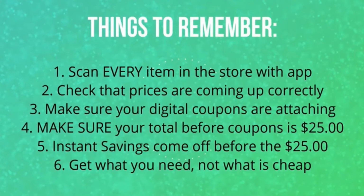Okay, first let's go over a few things you need to remember when shopping at Dollar General. The first thing is you need to scan every single item in the store with the app. The reason you're doing this is you are checking to make sure the price is coming up correctly, because you don't want to fall under $25 if you're trying to use that 5 off 25. You're also checking to see if any digital coupons are attaching, especially with Gain products. Some scents will attach the coupons and some scents will not. That is why it's so important to scan every single item in the store with the app.